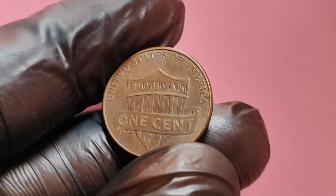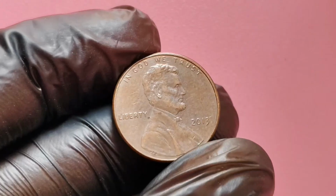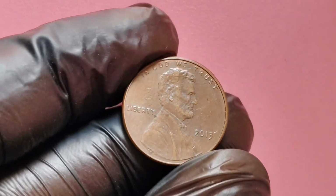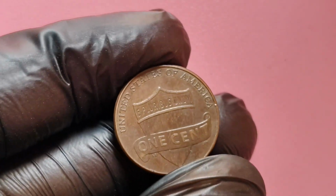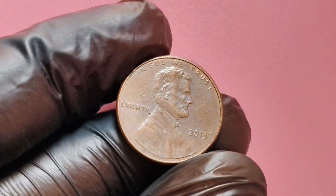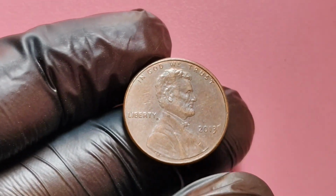The market for coins can fluctuate, but the demand for the 2013 No Mint Mark Lincoln penny, particularly the double die version, remains strong. Recent auction results show that these coins have sold for prices upwards of $1.2 million. If you find one, it's crucial to handle it carefully and consider having it authenticated by a professional. In conclusion, while most 2013 Lincoln pennies may seem ordinary, a select few possess extraordinary value. Keep your eyes peeled for these rare varieties, as they could potentially change your financial future.